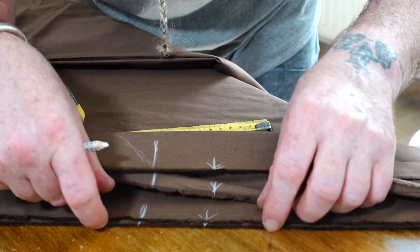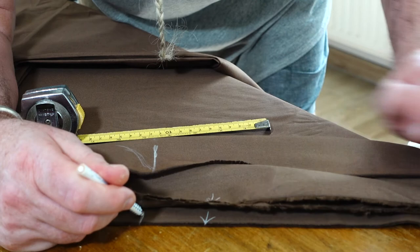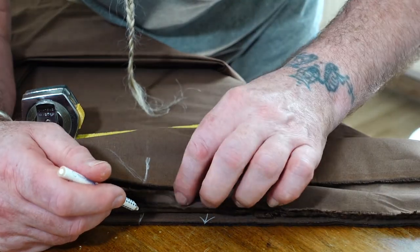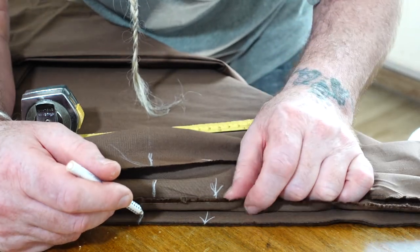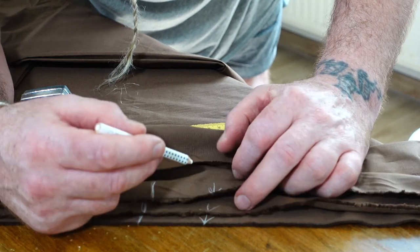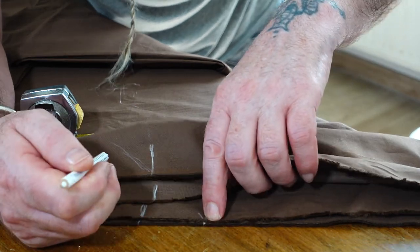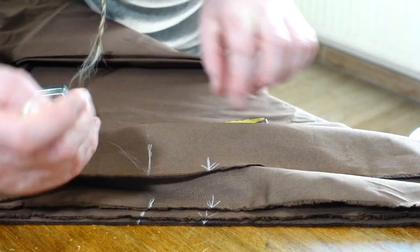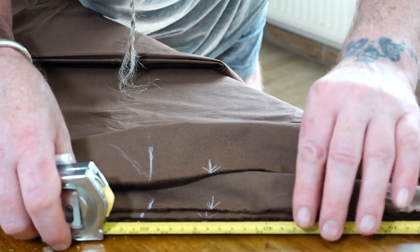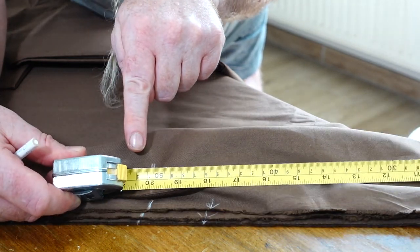So that's what I'm talking about. My initial mark was 50 centimeters off the edge, but I told you I need 5 centimeters more for the turnover, so I need to cut it at 45 centimeters that way, right? So this is the 50 centimeter mark, if you can see that.